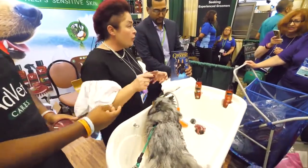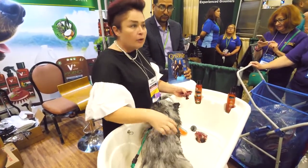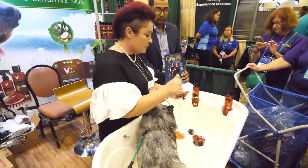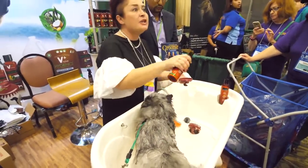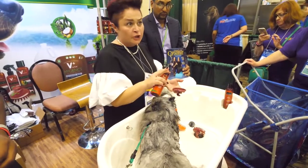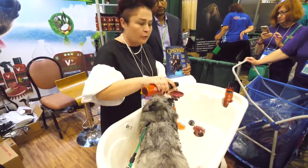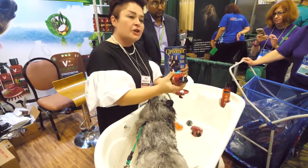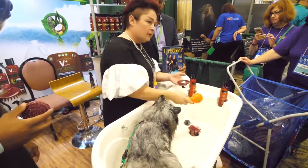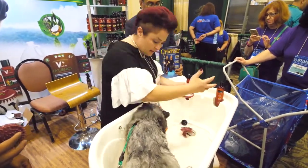Thank you. I'm going to show you how to put, I usually put the shampoo and conditioner on full coats like this, double coats. So I left a little piece here without anything so I can show you how the conditioner goes through, which usually is a little harder than a shampoo to go through the coat. With the conditioner though, I put a little bit of water in there.